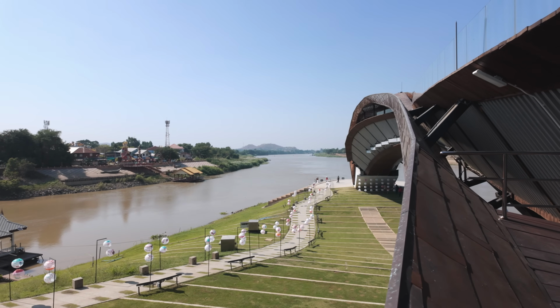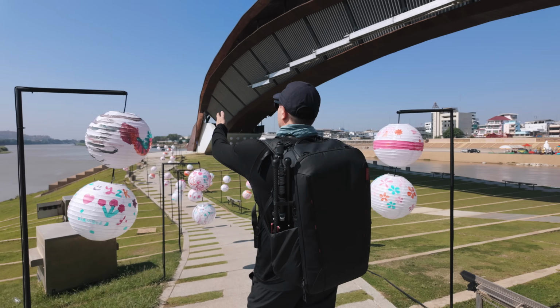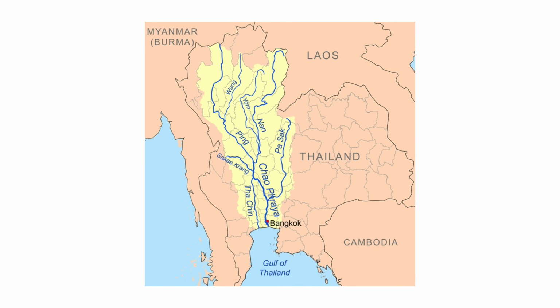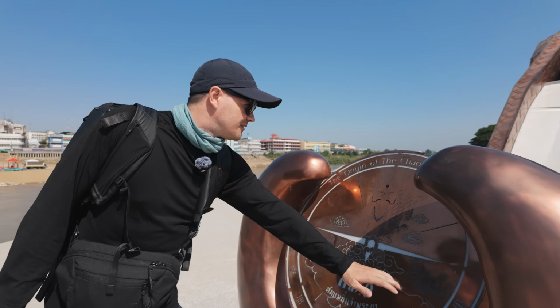Now what we're seeing here is we have the Nan River over there. That's the Ping River that we know from Chiang Mai. And over there, this is the Chao Phraya River that goes all the way to Bangkok and then into the Gulf of Thailand. As you can see, I was not wrong. The origin of the Chao Phraya River.